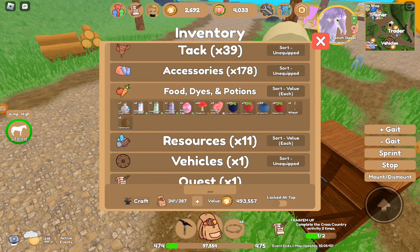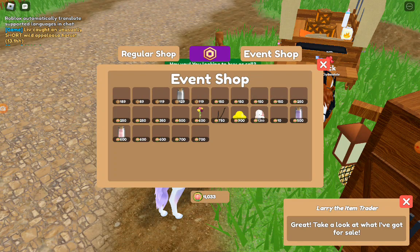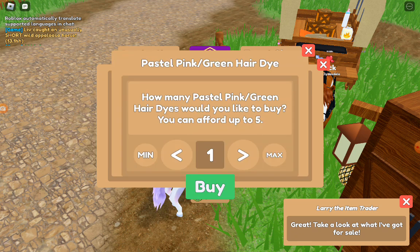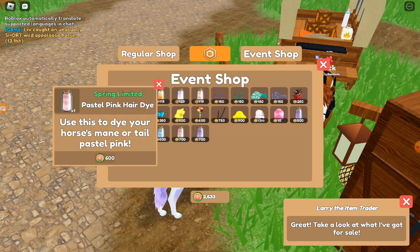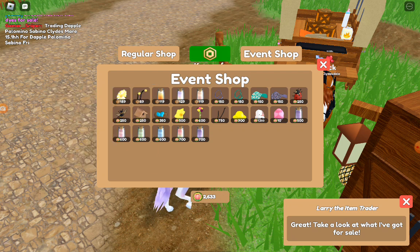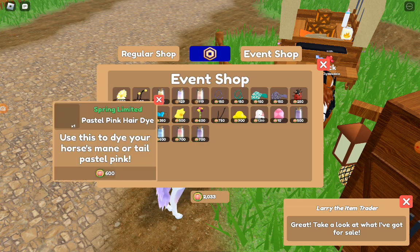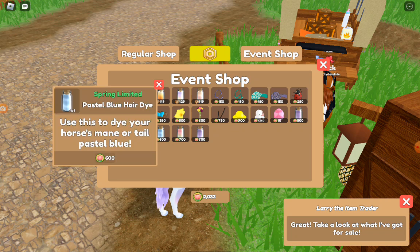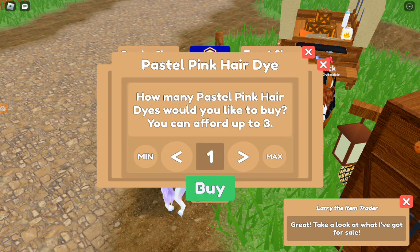We have one pastel green, one lavender. So we're gonna need a few more. Definitely gonna buy that. Pastel pink's actually pretty cute. Why do I like that so much? At the same time though, I just need one more of these, so now it's between the pastel pink or the pastel blue. I think I'm gonna get the pastel pink.